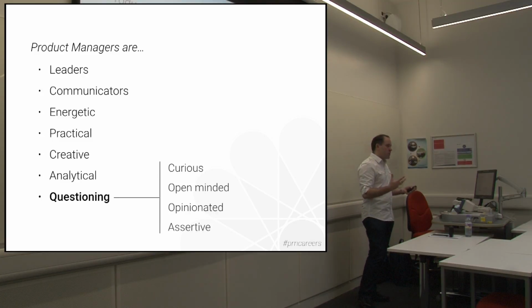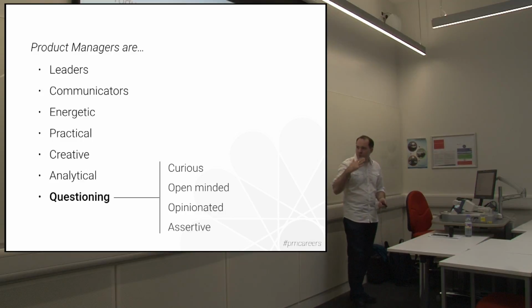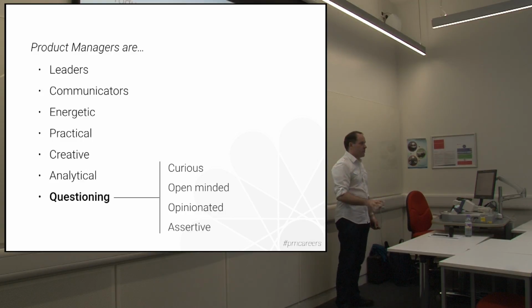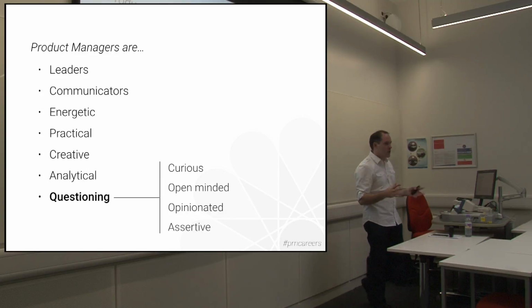So you can be curious. You've got to be the sort of person who thinks about how things could be better or what you might be able to do. The one thing I always say when I show this slide is that I was a bit hesitant to put "opinionated" on here because it has negative connotations, and I don't really mean that. It's just I haven't found a better word yet.